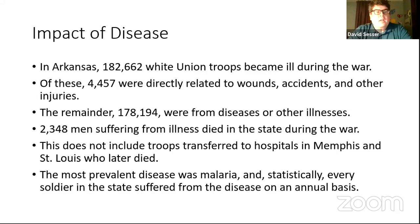The most prevalent disease was malaria. And this is staggering. Every Union soldier in the state suffered from malaria on an annual basis, statistically. So if you were stationed in Arkansas as a Union soldier, you're pretty much guaranteed to catch malaria, unless you died of something else first.